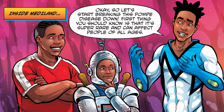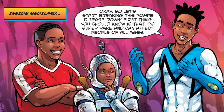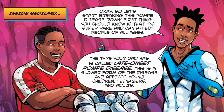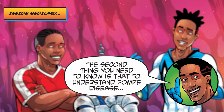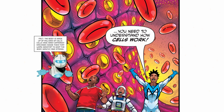Inside Mediland. Okay, so let's start breaking this Pompe disease down. First thing you should know is that it's super rare and can affect people of all ages. The type your dad has is called Late-Onset Pompe Disease. This is a slower form of the disease and affects young children, teenagers, and adults. The second thing you need to know is that to understand Pompe disease, you need to understand how cells work.